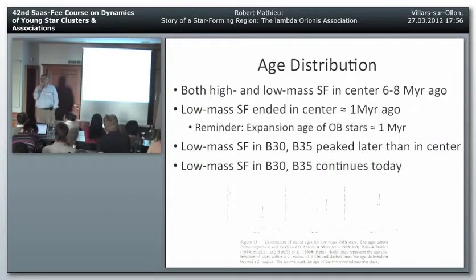Which tracks are those then? Pardon me? Which tracks are those? This is D'Antona and Mazzitelli, Palla and Stahler, and Baraffe. All three of them. They all tell the same story with slightly different distributions. Okay, let me forge on here.